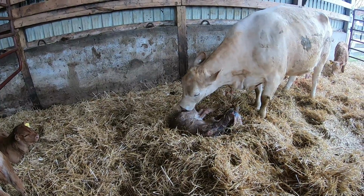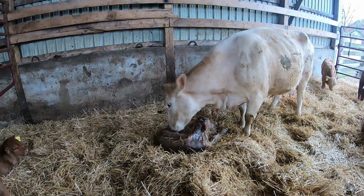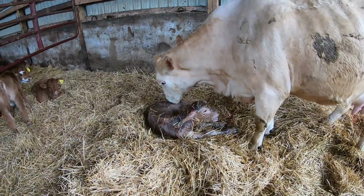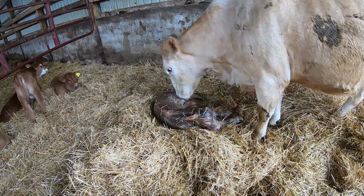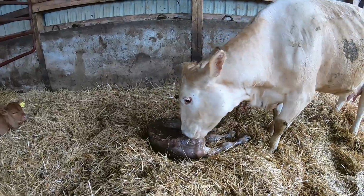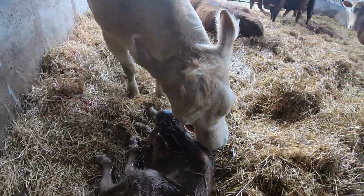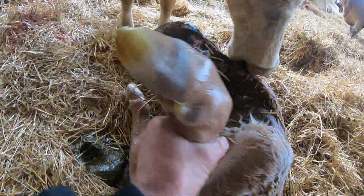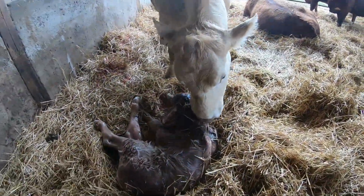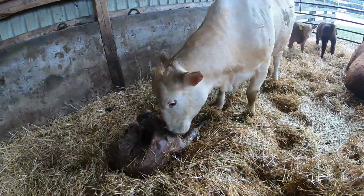Got up right away. That way she knows to quit pushing. Keep breathing there. Good job, Mom. Yep, bull calf. Let me size that monster. He's a big boy. Big boy.